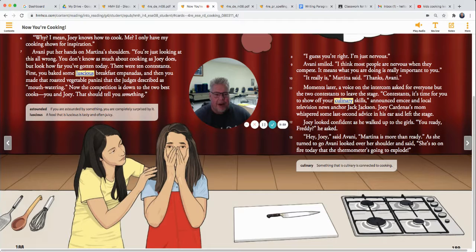Joey Cardenas' mom whispered some last-second advice in his ear and left the stage. Joey looked confident as he walked up to the girls. "You ready, Freddie?" he asked. "Hey, Joey," said Ivani. "Martina is more than ready." As she turned to go, Ivani looked over her shoulder and said, "She's so on fire today that the thermometer's going to explode."